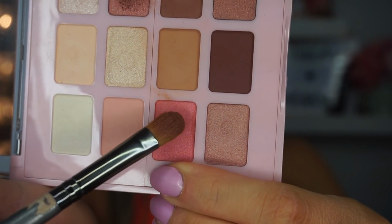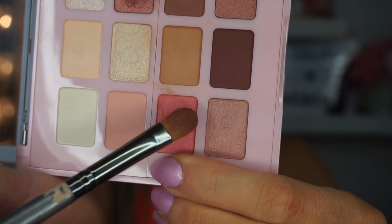On the same brush, I'm actually going to pick up number 7 because I just want to see how this pink shade works. I'm just going to lay it down in the very center of my eye just to kind of give it a pop of coral. Again, very pigmented. I'm actually liking this.